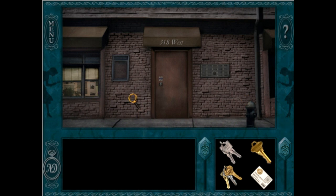If I could, I would go inside this apartment and chill there. That's what I need. That's what I need right now.